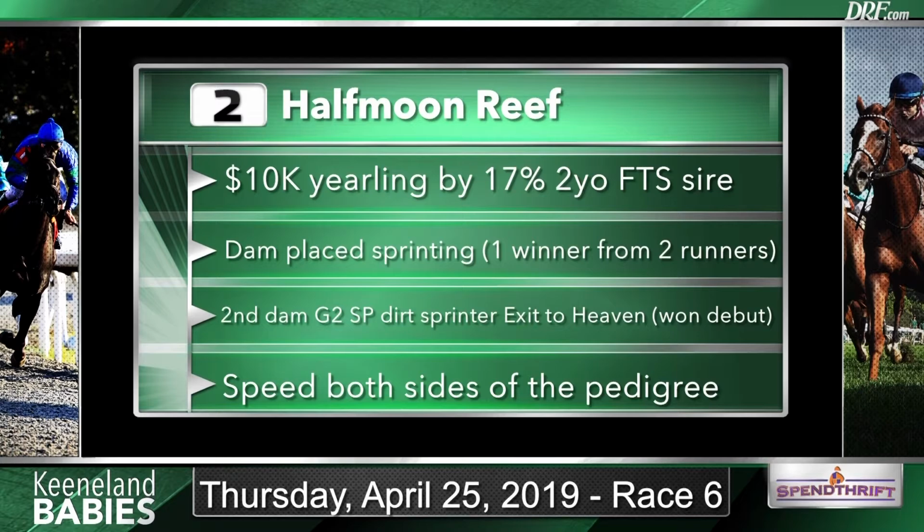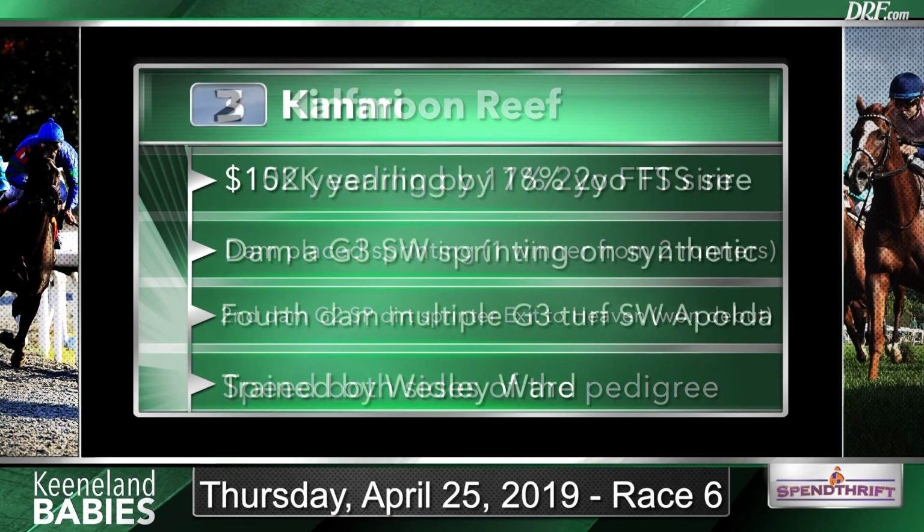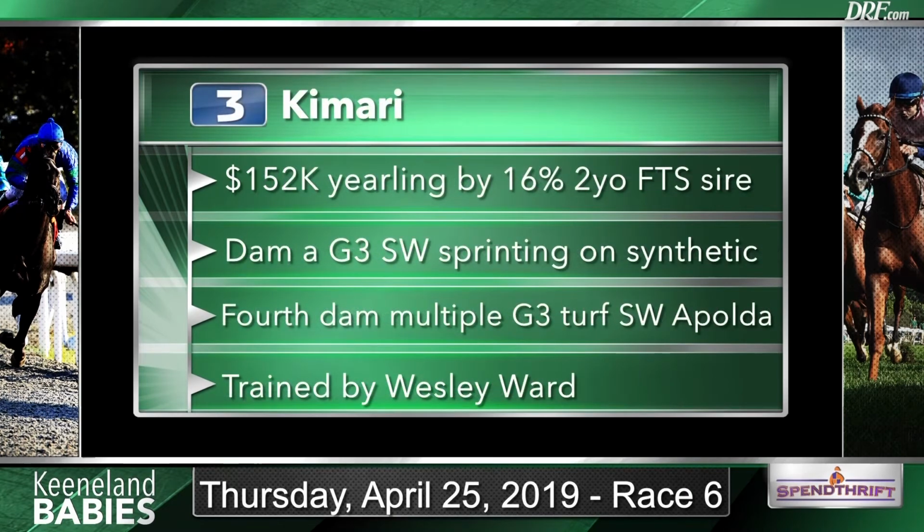One of the Wesley Ward trained runners is a filly taking on the boys. We don't worry about that with Wesley Ward. He has had tremendous success with fillies against the boys in 2-year-old races. And the number 3 is Kamari, a daughter of Munnings, who has been working swiftly. This one sold for $152,000. The dam was a grade 3 stakes winner sprinting on Polytrack.